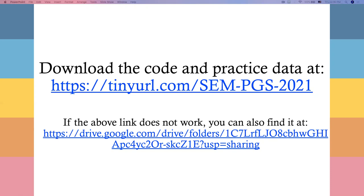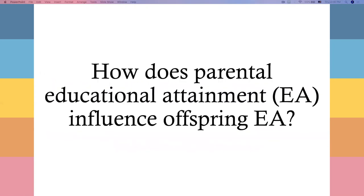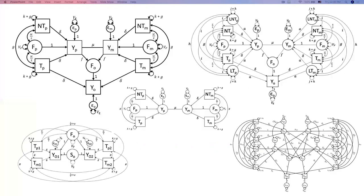So using the simulated data, we'll be trying to answer the question, how does parental educational attainment influence offspring educational attainment? Now, as with just about any structural equation modeling, this process begins with choosing the actual model. Like we described in our paper, there are several different variations of our models, each designed to address different types of questions with different types of data, and they might entail some different assumptions along the way.